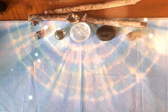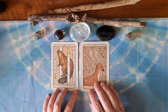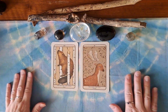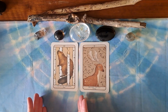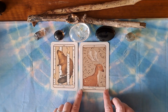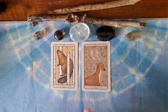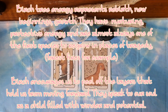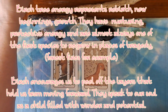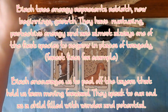So I'm going to start by saying that I really enjoyed working with the Woodland Wardens in June, and these were the two cards I picked out right at the beginning of the month. We've got the Beaver and Birch, which is the keyword home, and you've got the Deer and Oat, which was healing. Now for me, I love birch tree energy. If you've watched any of my videos, you'll know that I'm totally drawn to that energy right at the minute. I've even got a little birch tree altar set up here with birch pieces and things like that.